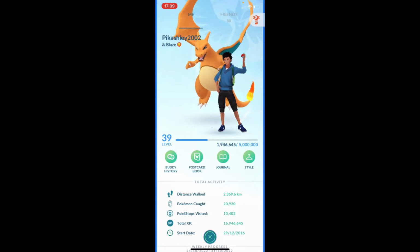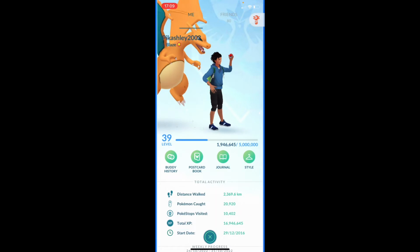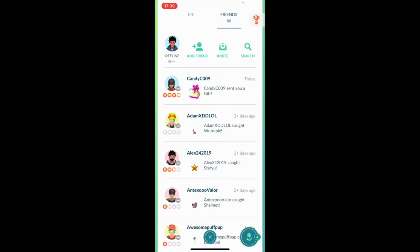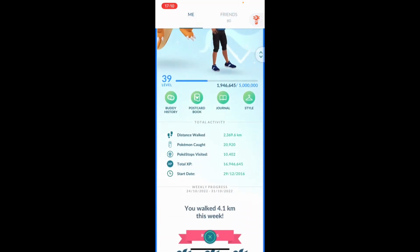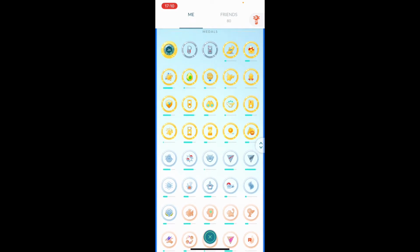So this is my account, Pikachu2002, and my buddy Pokemon is Blaze, who is my original starter, who I got when I started playing. I have 80 friends, because friends are a big thing in Pokemon Go. They're like the best way to get EXP and items and stuff. So this is my friend code in case you want to add me, feel free to. And here's just some of my stats, like distance, Pokemon, Pokestops, and XP. Then we'll go on to the medals.